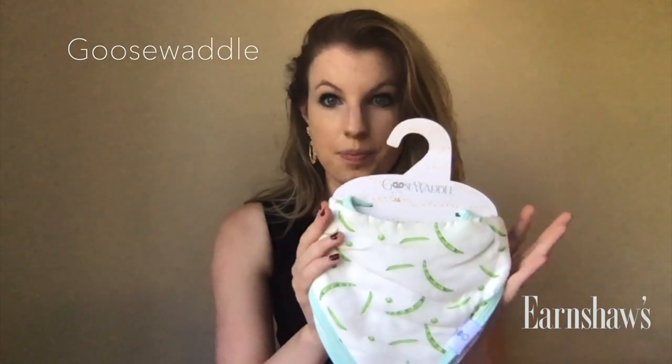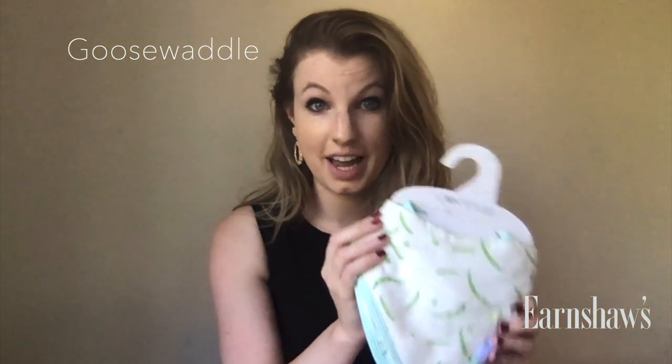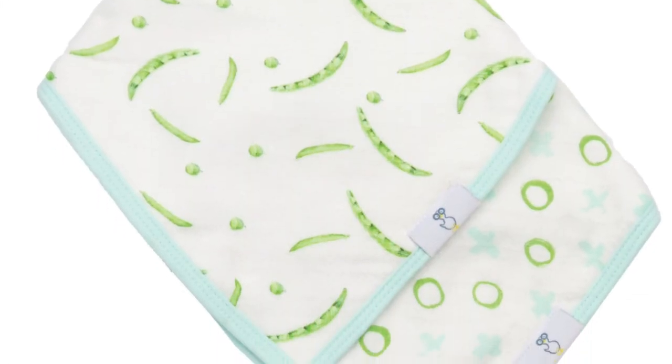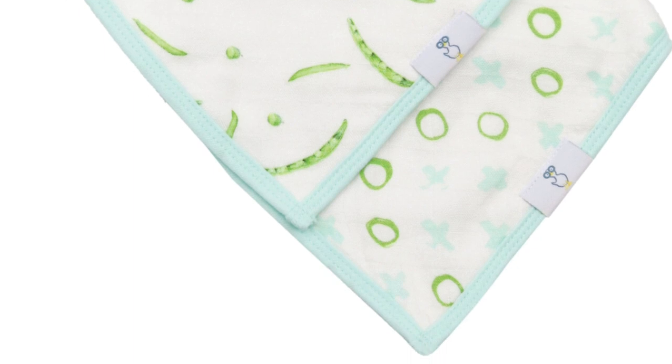Okay, so oh my gosh, guys, you will love this bib. These are so, so soft. This is from Goosewaddle, and honestly, they nail it when it comes to hand feel. The front of this bib is 30% cotton and 70% bamboo muslin, and the back is 30% cotton with 70% rayon terry. This is an adorable pack. It's pea pods, the first one, and then little X's and O's for the second bib, but there are plenty of other prints available in the same material.